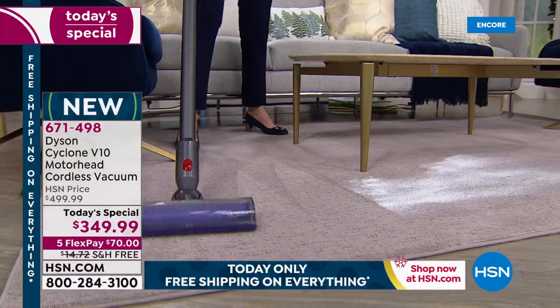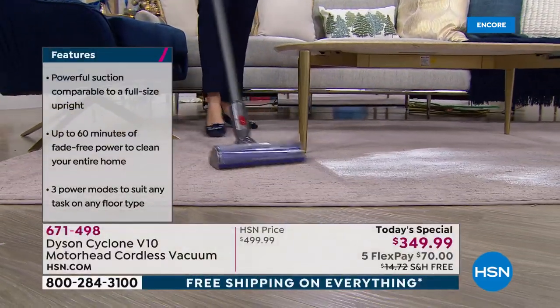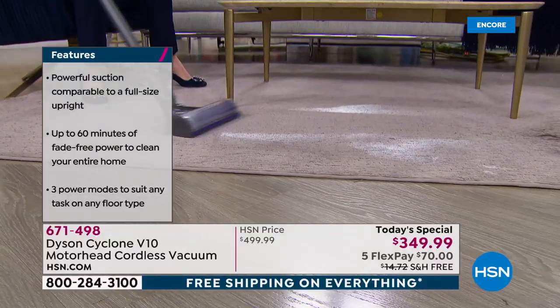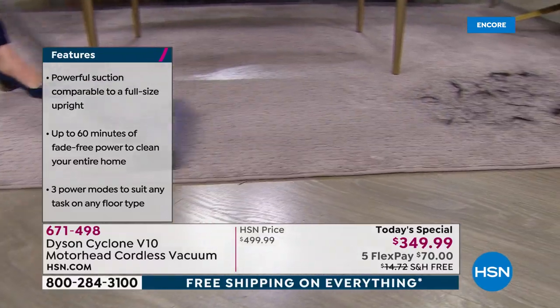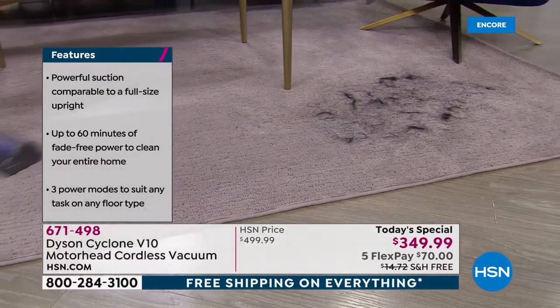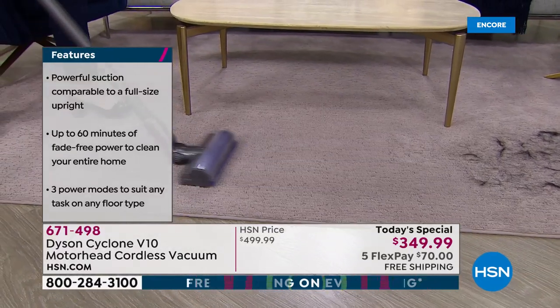Gemma, as you're doing this, let's talk about some of the features. There are actually 3 different settings on this, right? This is our first cordless vacuum that we have developed that has the 3 modes. You have mode 1, which is for your everyday cleaning. I'm just showing off here, going under the coffee table, not even really bending down.